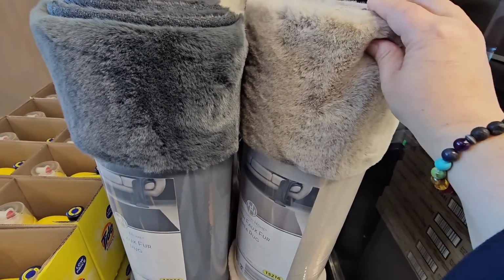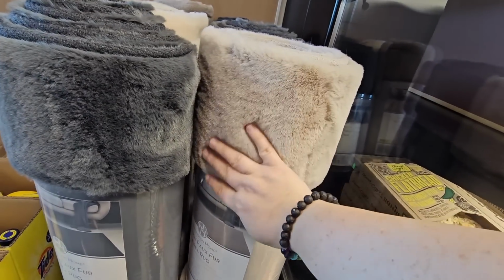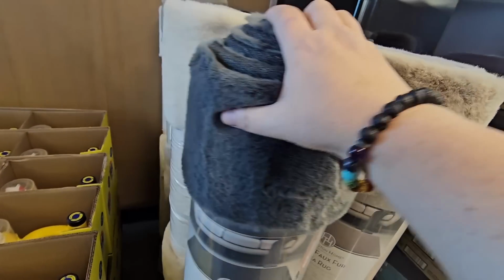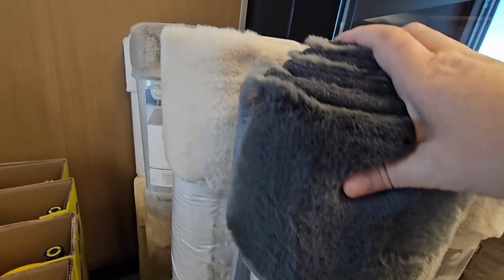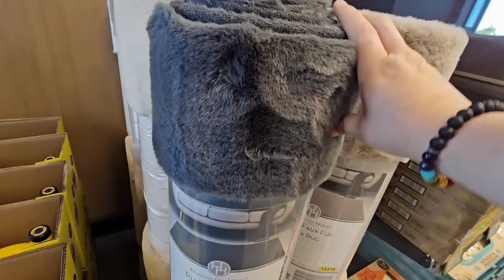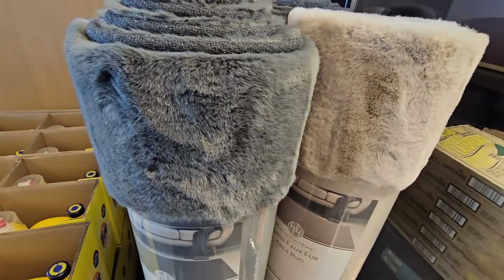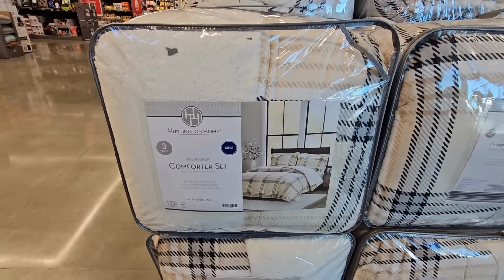$49.99. So this is 4 feet by 6 feet, and these feel super soft. Like, I cannot believe how soft these are. My cats would absolutely love these. So you have about 3 different ones to choose from, but I think these are going to sell out really fast. I really do like these. I don't know how well they would vacuum, but if you do have those, let us know in the comments below.